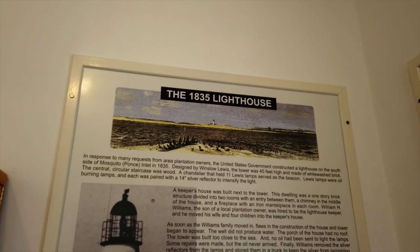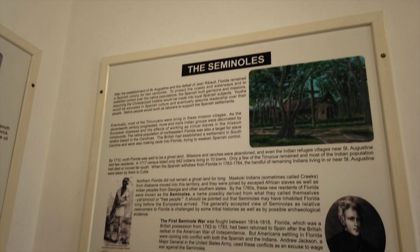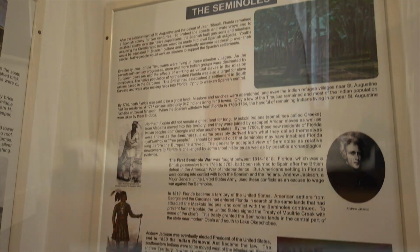Here is some background information on the lighthouse, which was built in 1835, and there is also some information on the Seminole Indians.